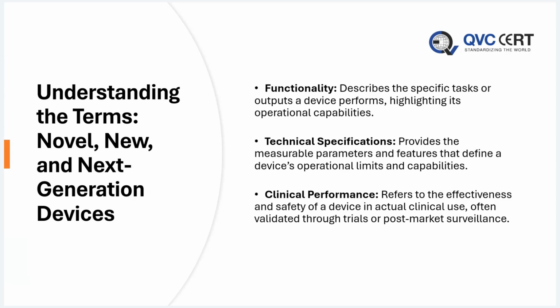So if I am going to talk about functionality, take an example of a pulse oximeter. What is the functionality of that pulse oximeter? The simple and basic functionality is to measure the oxygen saturation and the pulse rate. The pulse rate is additional in most cases, or most of the devices bear both features. So that is the functionality of the device, right?